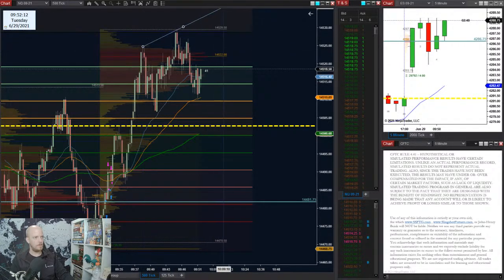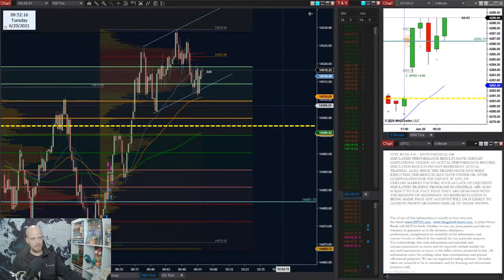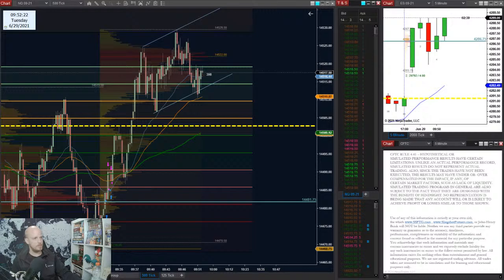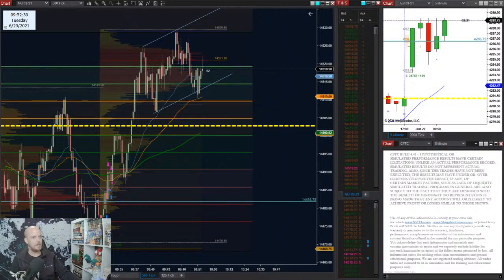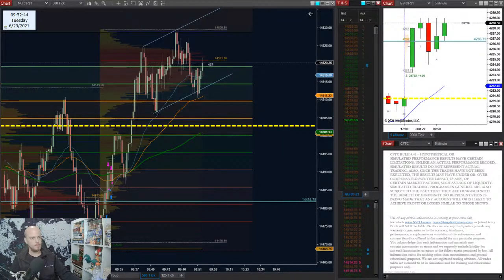Didn't quite hit that. Looks like they're trying to get the channel bottom to hold. All this resistance at the top of the L1, though, doesn't exactly make me feel too great. That could be earlier buyers who were trying to buy back here at 946. They might be exiting at break even on this secondary pop. See if they can keep it going.